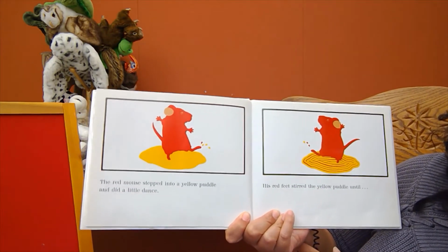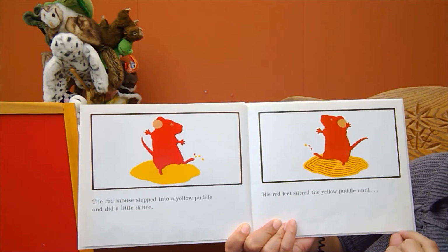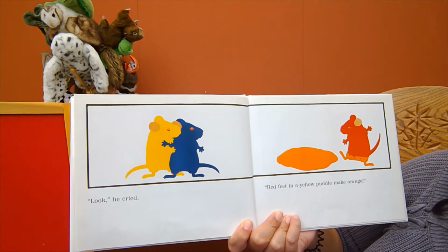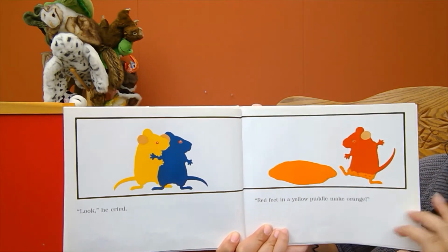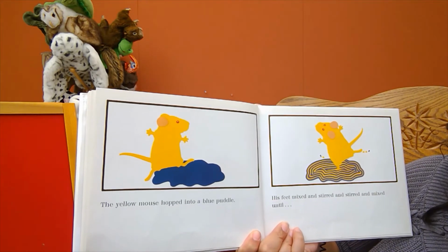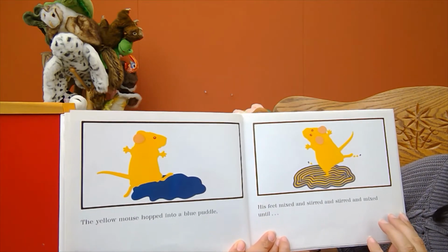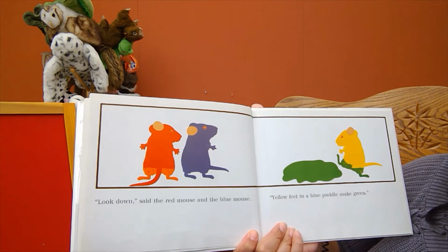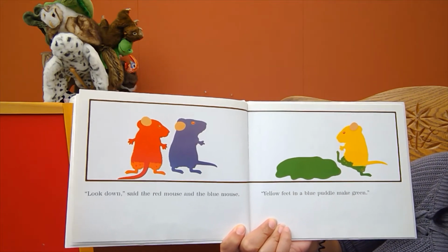The red mouse stepped into a yellow puddle and did a little dance. His red feet stirred the yellow puddle until... "Look!" he cried. "Red feet and a yellow puddle make orange." The yellow mouse hopped into a blue puddle. His feet mixed and stirred and mixed until... "Look down," said the red mouse and the blue mouse. "Yellow feet in a blue puddle make green."